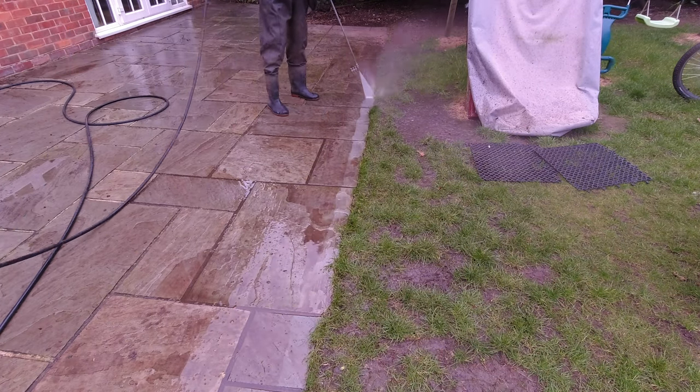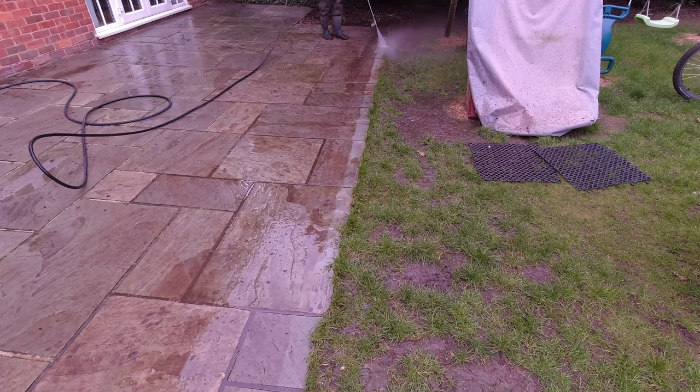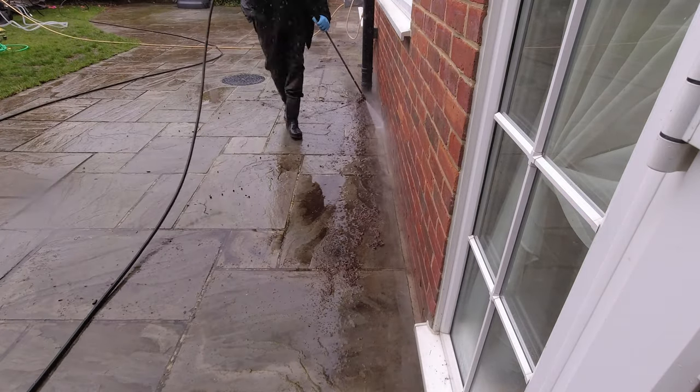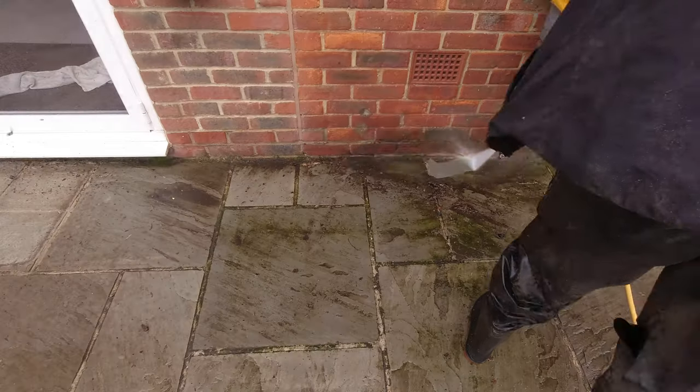So today we're cleaning a grubby Indian sandstone patio, which you can see I'm cutting in the edges now, and it's already giving it a new lease of life. And later on in the video we've got a tarmac driveway. It's just riddled with moss, so it does come up really well. It's not in great condition.